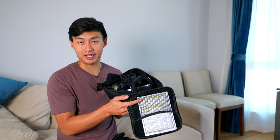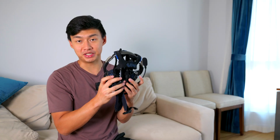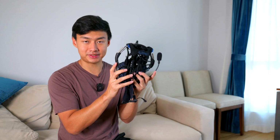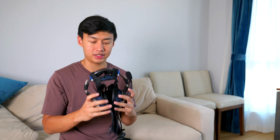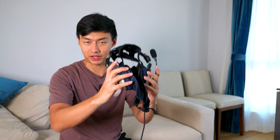Next up, I have my headsets that I use for aerobatics. This is a Lightspeed Zulu 2 that has a Lift Aviation headset harness on. When you fly aerobatics, you can secure the headset on your head with this clip, and now it won't fall off when you're pulling maneuvers in flight. They're lightweight. Even during summers, it doesn't get too hot. So I really like these for flying aerobatics.